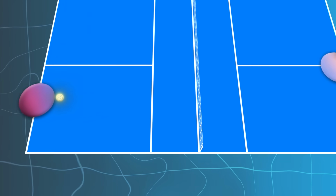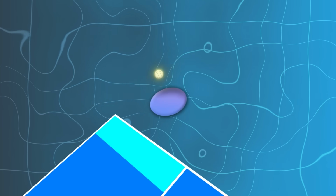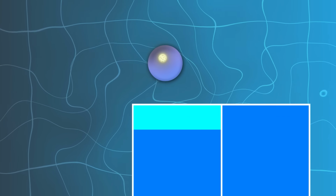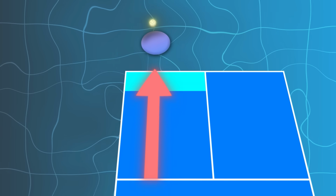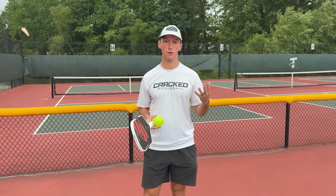Pretty much any serve that we covered today, if you can hit this back line or close to it, it's going to make your opponent have to back up whenever they're returning. And if they're backing up, they're moving away from where they want to eventually be, which is the kitchen line. That's why it's so crucial to have a deep serve in your arsenal.